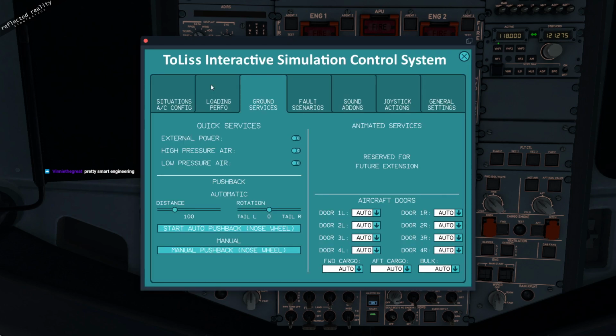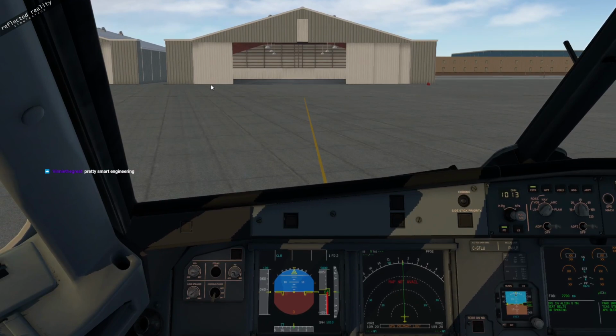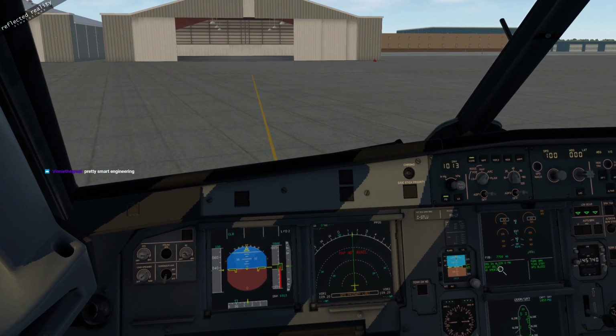And then we are ready to go. It's not a good idea on the Airbus to start data entry before the IRs are fully aligned. It can have some weird behavior. If you do that, you'll get a decelerate as you expect to be accelerating, which isn't really desirable.